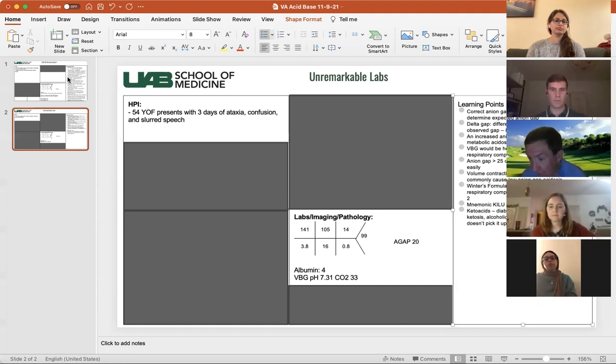Okay, so that's the ketoacids. This is probably not diabetic ketoacidosis. This could be starvation ketosis. It's probably not alcohol, though with ataxic confusion and slurred speech, we might have to ask about alcohol. Okay, so that's the K. What the I stands for is ingestions. There are 3 big ones.